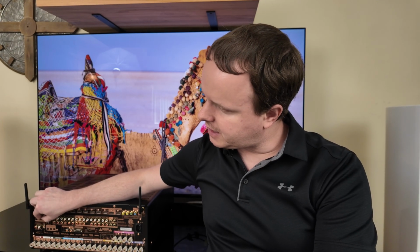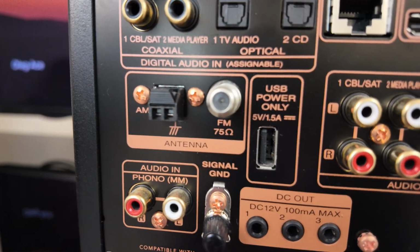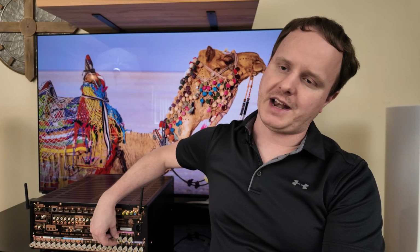I would love to try out the Denon A1H one day. But I wish that they would have just put the XLR ports on this receiver as well. Yeah, just a minor complaint, but it would be really nice to have that on here. And then you've got some analog audio inputs over here too. And then you've got the antenna inputs for AM/FM antennas. And you've got your phono input with the ground lug. And then you've got 13 channels of binding post outputs.